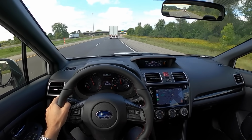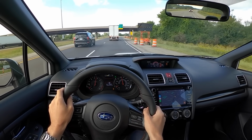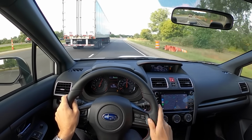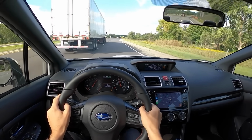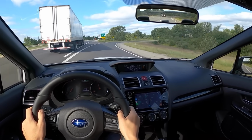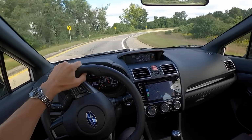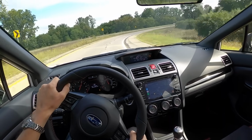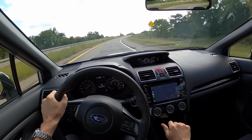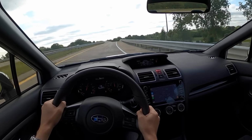Let's take one more corner here. See what the mechanical grip is like. Get a little bit of lift-off oversteer here too, which is nice. Yeah, a little bit of a playful chassis there.